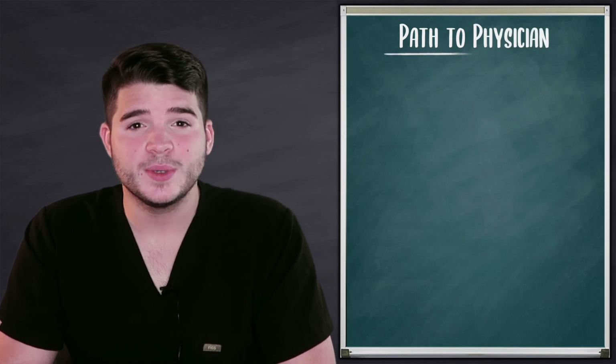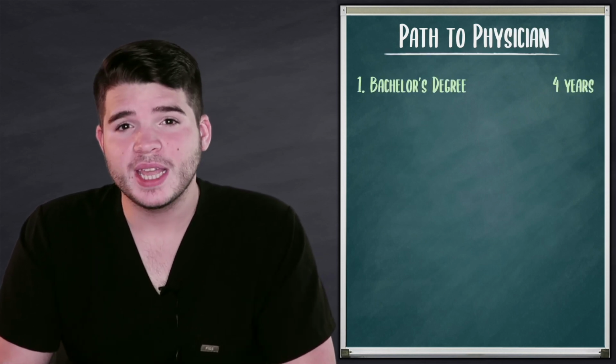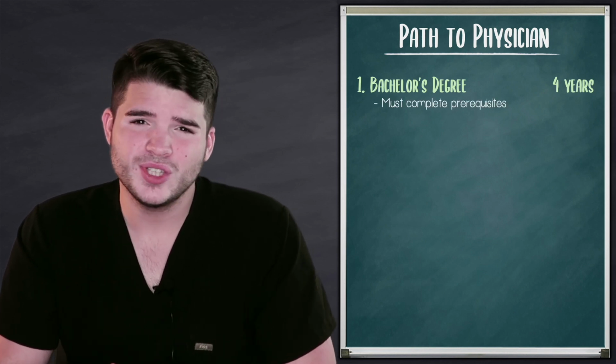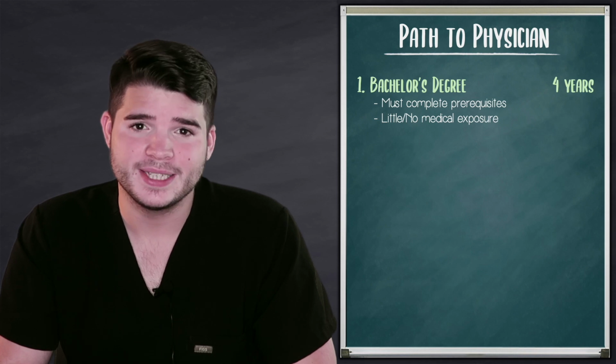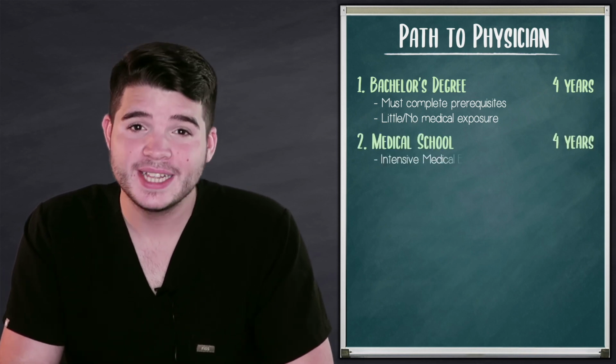The path to becoming a physician is a long and difficult one. First, they must obtain their undergraduate degree, which is usually in something like biology or chemistry. They have to make sure that they complete their prerequisites for medical school. During this part of their education, they're usually not learning anything specific to medicine. Once they graduate, they attend medical school, which is basically 4 years of intensive training.